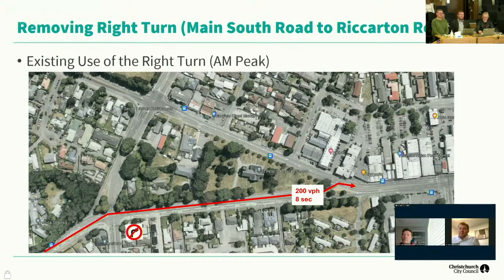Just with this first slide here, we can see it shows the demand currently using that right turn. It's about 200 vehicles per hour, and this is in the morning peak, which is the worst possible period. We've just looked at the morning peak because we know that the effects in the other periods aren't as bad, so it's almost the worst case. All the traffic using the right turn is coming up from Main South Road, obviously because from the south up Curlitz Road the right turn into Main South Road is banned, and from the north logically you would just use Yaldhurst Road and carry on through to Riccarton Road that way.